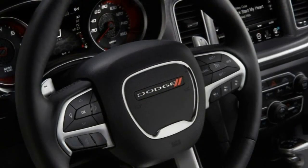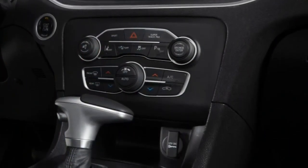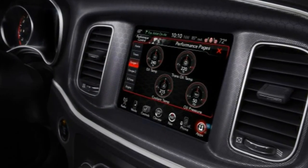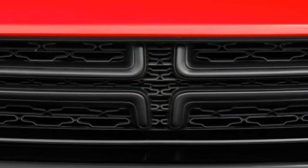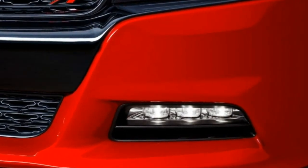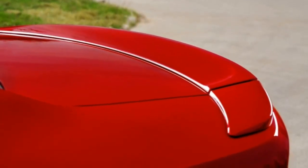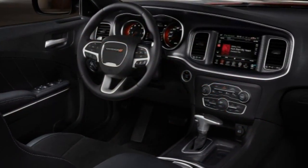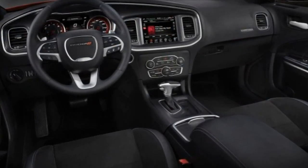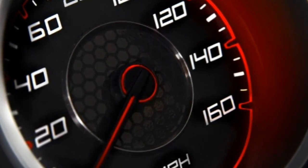In addition to that list, the R/T Road and Track model comes with heated mirrors, a limited-slip rear differential, launch control, upgraded brakes, a performance-oriented calibration for the power steering, a more aggressive Super Track Pack suspension tune, 3-mode stability control, Dodge Performance Pages allowing driver adjustment of engine response, transmission shift points, steering effort, stability control intervention and launch control, rear parking sensors, driver memory functions, a heated and power adjustable tilt-and-telescoping steering wheel, a power passenger seat, ventilated front seats and heated rear seats.